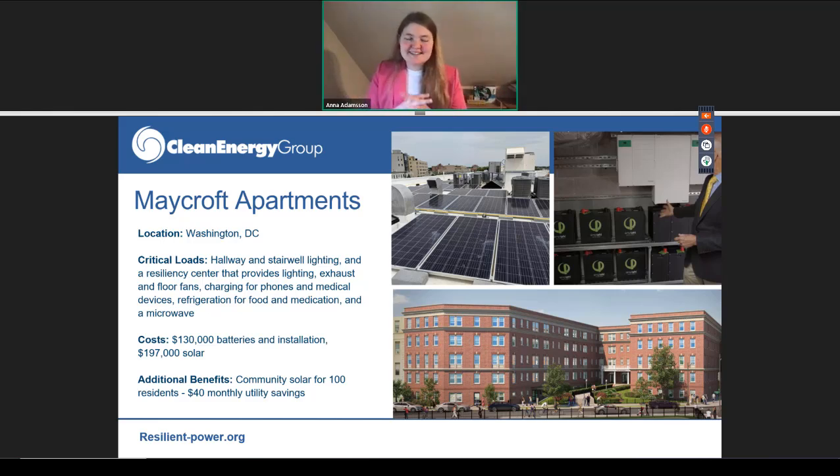And one quick case study. I had mentioned DC, the first affordable housing complex to install solar and battery storage for a resilience hub is Maycroft Apartments. They were able to back up some of their critical loads like charging phones and medical devices, refrigeration for food and medication, as well as hallway and stairwell lighting, all supported by battery storage. You can see the cost there, and now that the systems are installed, folks can see on average about $40 less in their electricity bills because of this system.